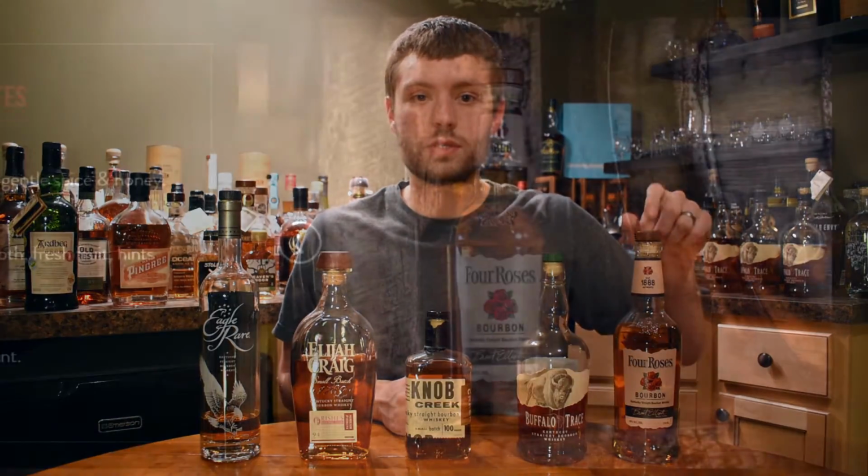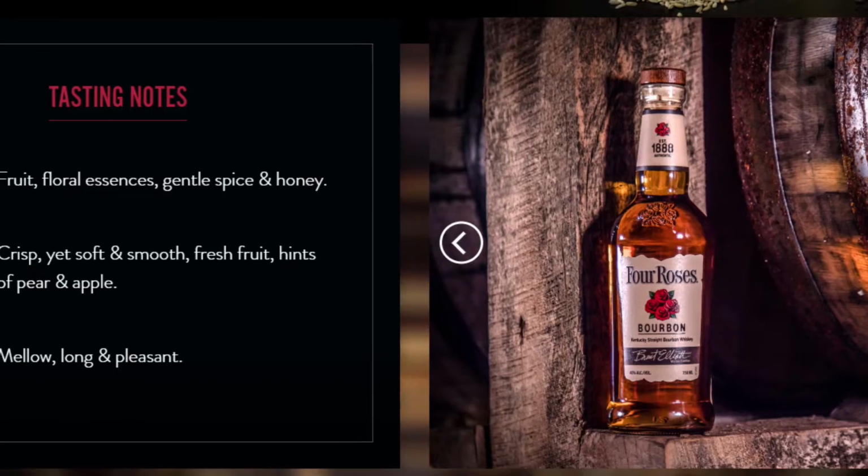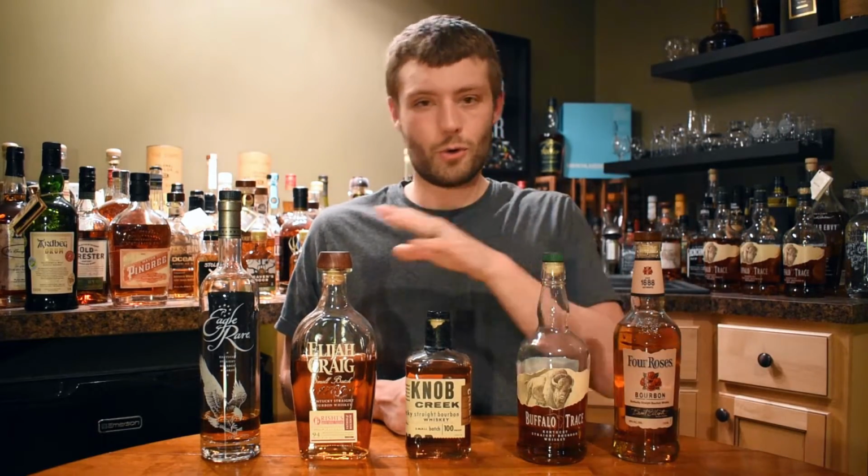Starting out with Four Roses Yellow Label. So this was our first round bourbon. It came ahead of Evan Williams, a couple others. Very good for the price. We'll see how it holds up to the rest.